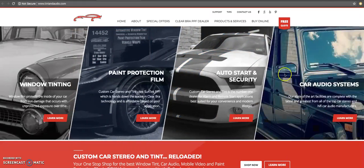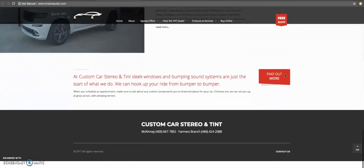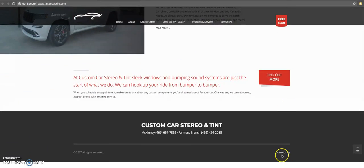How do I contact these people without having to scroll down and search for a phone number, search for an email, search for another page to contact them right down here? I mean, this is the very bottom. They should have that at the very top. The same thing too with here.